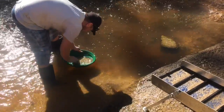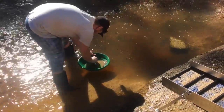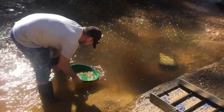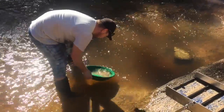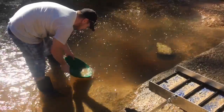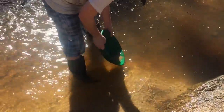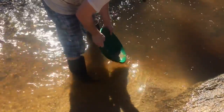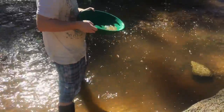Take a few of these other bigger rocks out. Get all that black sand and gold hopefully to the bottom. And the good thing about using these Garrett Super Sleeve pans, the 1 inch deep riffles, there's not a lot that will escape once it's in there. Alright, get the water in it, wash it all back down to the bottom riffle. You can already see a bit of gold in it.